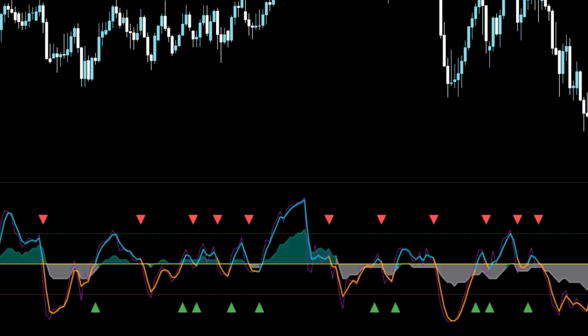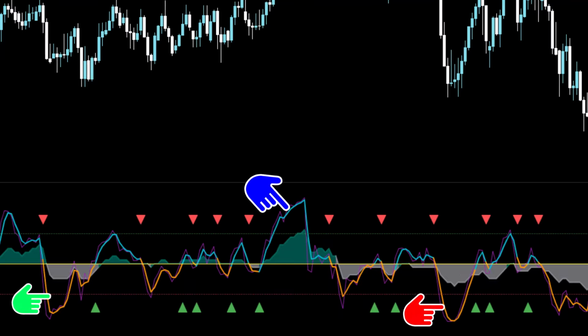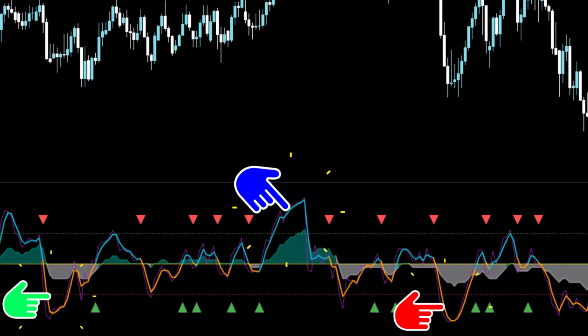Now, let's see what we have here in this indicator. This area is sentiment RSI. It's actually sentiment adjusted RSI. And as you can see, it changes color between green and gray. When we have bullish sentiment in the market, it is above the center line in green. And when we have bearish sentiment in the market, it is below the center line in gray. The higher the value, the stronger the bullish sentiment. And the lower the value, the stronger the bearish sentiment. And we have this line, which is smoothed RSI.